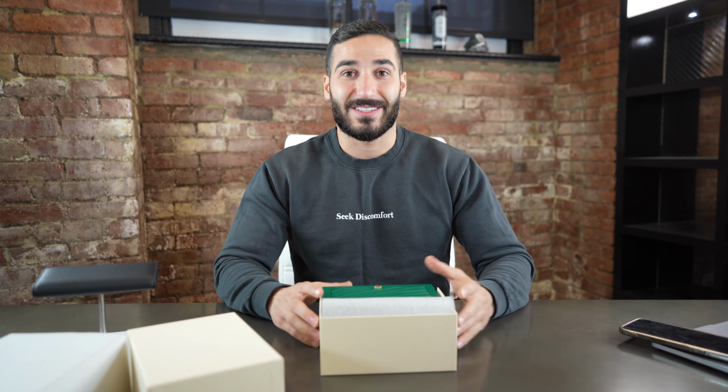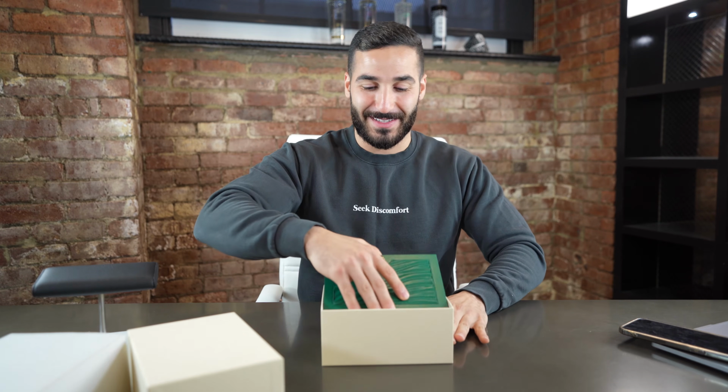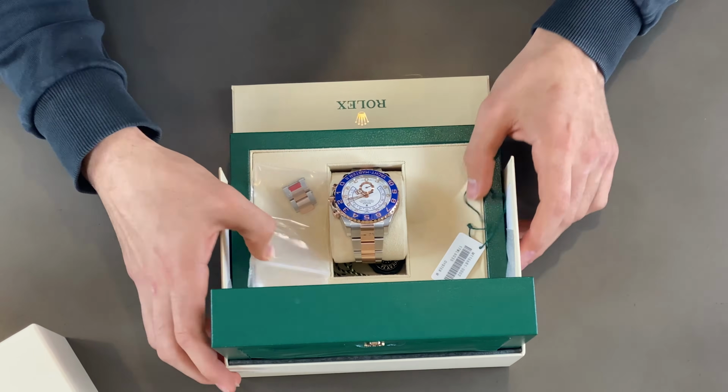Watches have been so hard to get right now in the market. The market has been probably one of the toughest to find watches, just because everything is so in demand right now. So good luck getting a watch. It's like, you want a watch? Go find it. And guess what? We found it. Boom. Wow, this is stunning, guys.